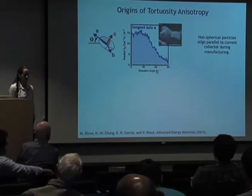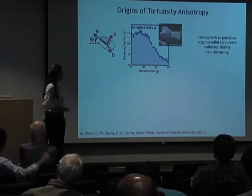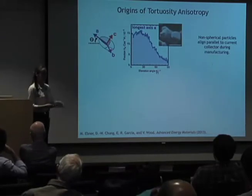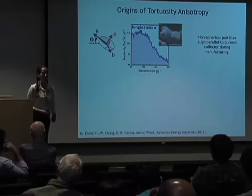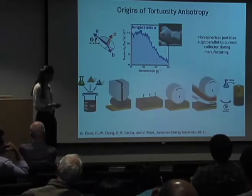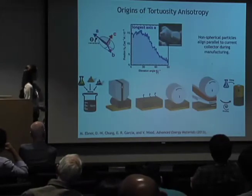And this also happens in graphite, so that the platelets align parallel to the current collector. And this is why you have these large increases in your tortuosity, because now you have to go around the particles to bring lithium deep into the structure. We can understand why this occurs when we think about battery manufacturing processes.